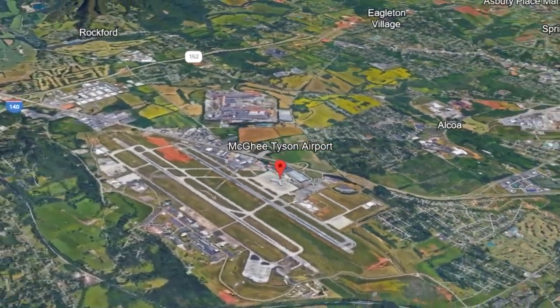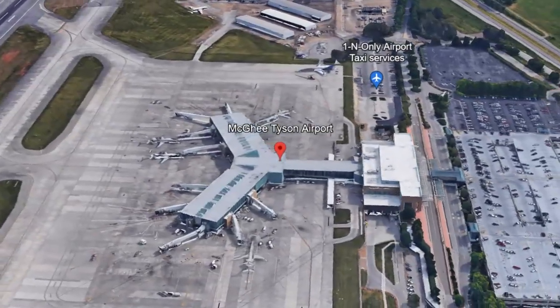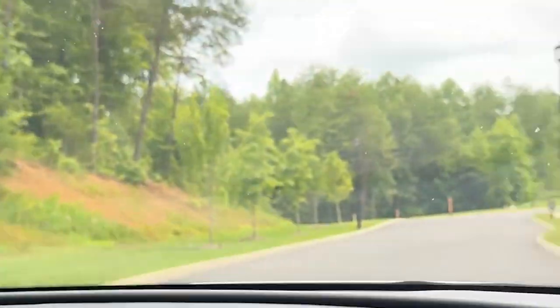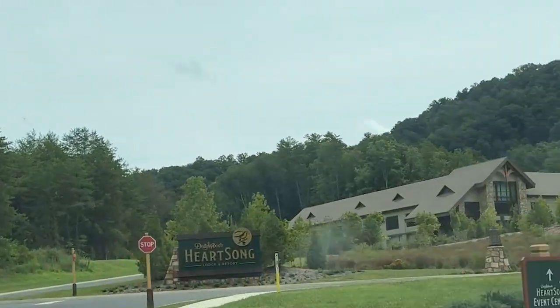Now, this is a smaller airport and you may need to connect from other major airports to get here, but the reason why you'd fly into this smaller airport is because Dollywood is approximately only a 1-hour drive. Now, we just rented a car and we were on our way. It was a very easy process, and to me, for most of you, this is probably going to be the easiest way to get to Dollywood.